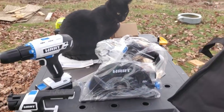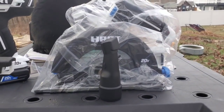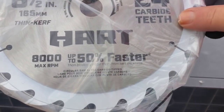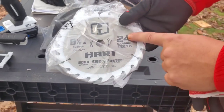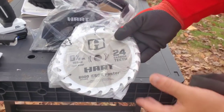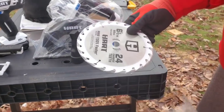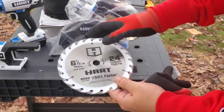Really impressed, guys. At this price point, we don't really know. Obviously, it's $179 for this 3-piece kit, but I haven't seen this bare tool yet. Now, you get a 24-tooth carbide blade also, guys. 8,000 max RPM. It's a thin kerf blade. All right, looks very similar to the Ryobi, but you got that nice logo. You got the HART name. They did a pretty nice job with this stuff, guys. Obviously, that doesn't mean a thing, but the quality looks there. It doesn't look really chintzy, right?